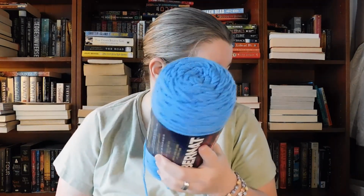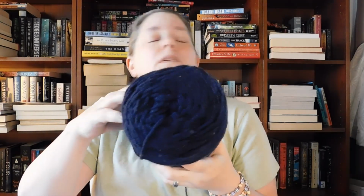I don't know if it's hot, but it's blue. Actually, I do enjoy working with blue. I do prefer lighter shades of blue versus darker shades of blue. I like this. It's a nice color. And even this one, it's called navy. It is a good color, but I'm not a big fan of working with it though. Not because it's Bernat Super Value, but because of the color itself.